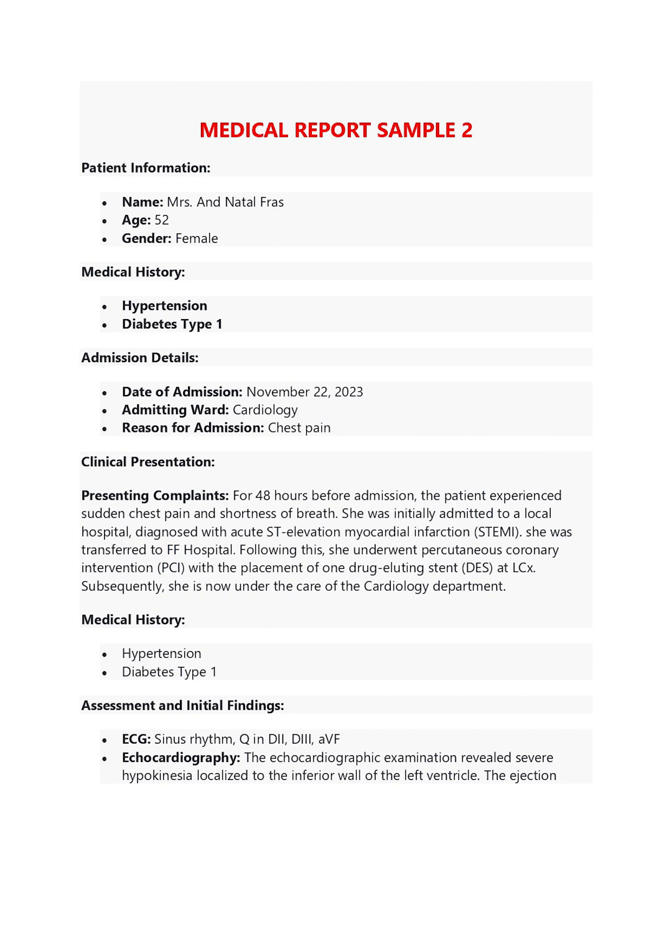Admission details. Date of admission, November the 22nd, 2023. Admitting ward, cardiology. Reason for admission, chest pain. Clinical presentation. Presenting complaints. 48 hours before admission, the patient experienced sudden chest pain and shortness of breath.